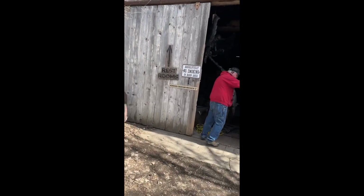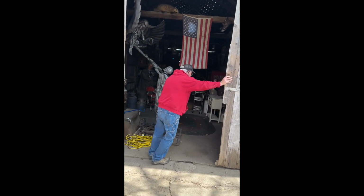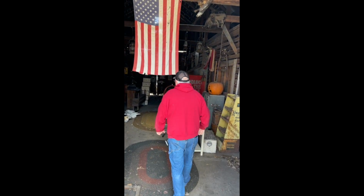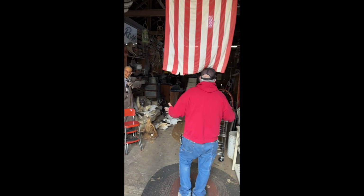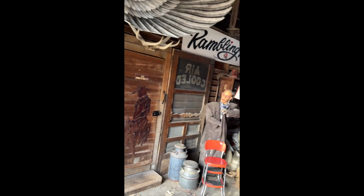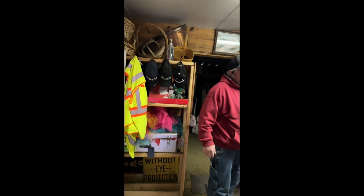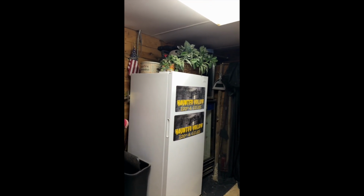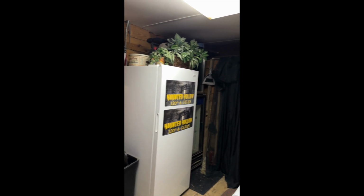This is what we call the market. Lots of stuff you can do in here. This is kind of a breezeway area. Customers walk through, pop machine. Kind of a storage area right here. We're planning on keeping this freezer.